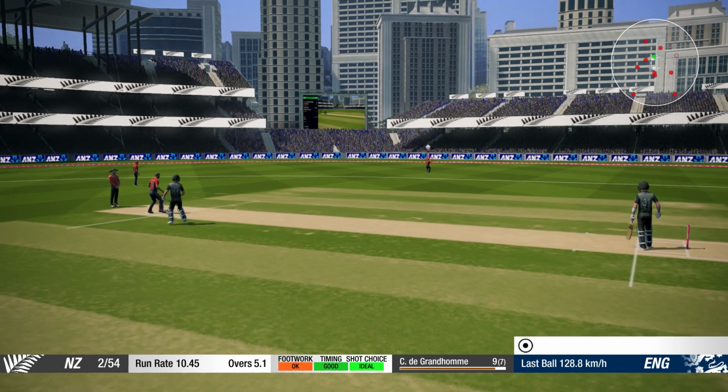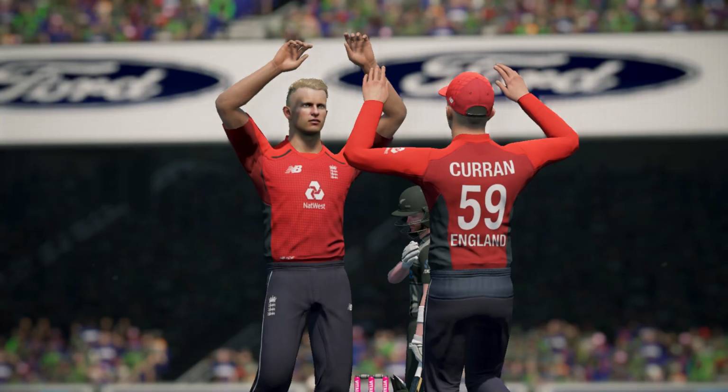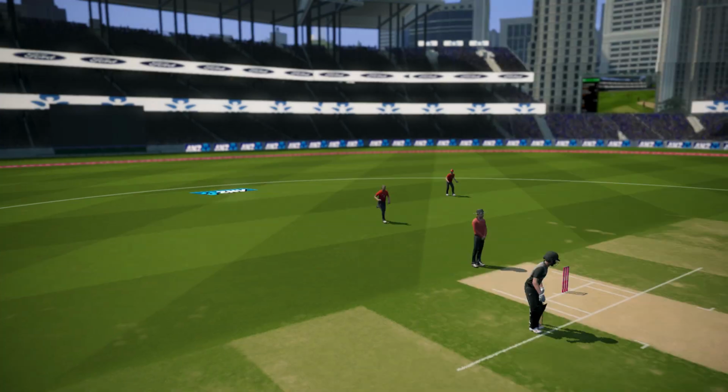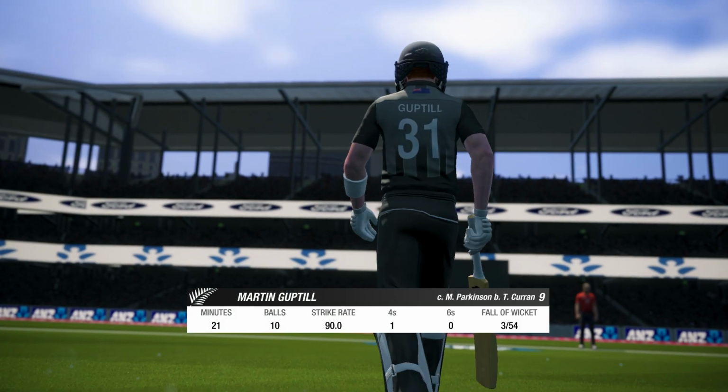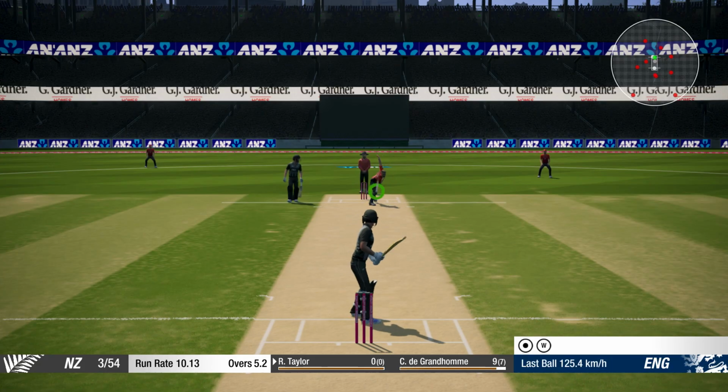As Guptill, he has absolutely just spooned it to cover. Once again, that cover, it's been a great shot. It's also been a pretty poor shot for some batsmen. They seem to be getting out quite often to it. 3 for 54 New Zealand now as Guptill departs for 9.